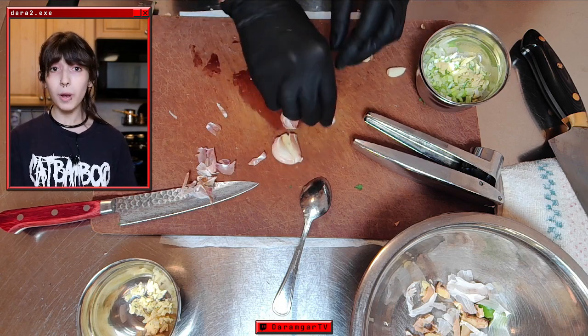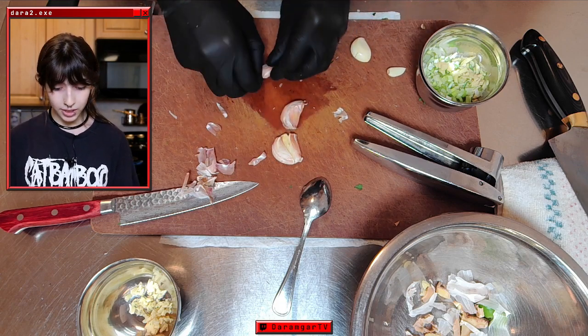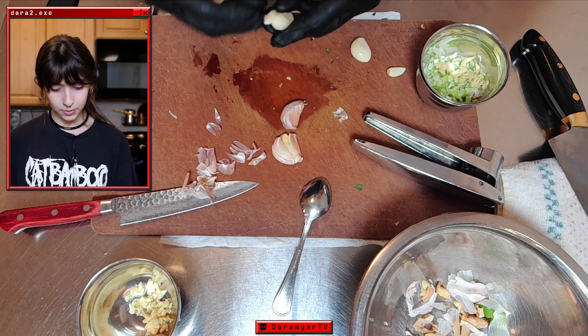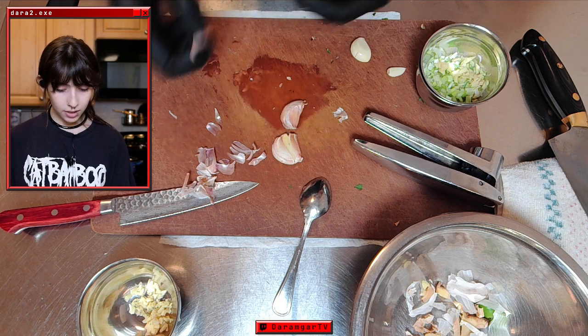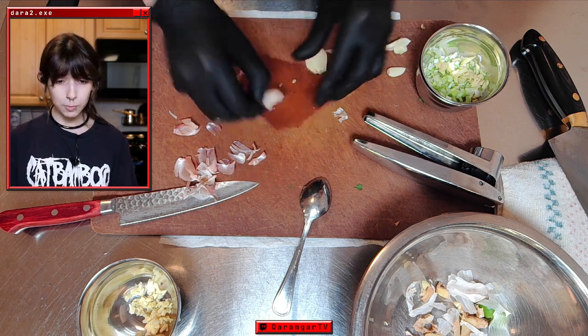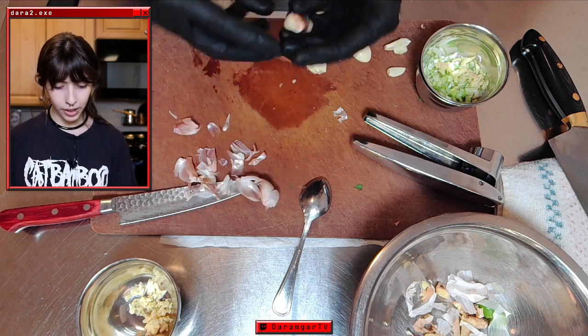The only reason why we're squishing it is purely just to get the skin off, right? A bench scraper is a very, very nice tool for said purpose. Take it and pluck it, take it and pluck it, and last but not least, everybody, take it and pluck it. There you go.